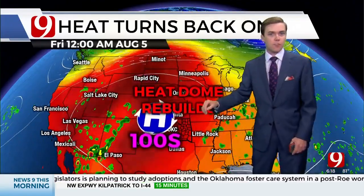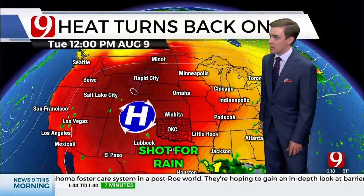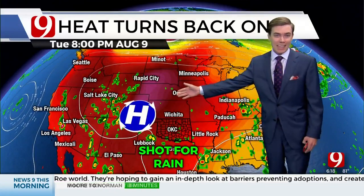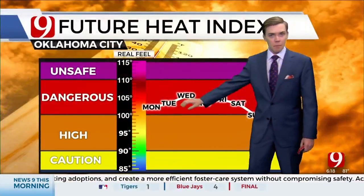That'll lead to some sunnier afternoons. We could see some showers early on Thursday, but that's a very low chance. We'll see why in a minute. The next best chance is going to be next week. By the time we get into Tuesday, there's a shot, but even then, the heat dome doesn't really break down. It'll be a system that goes around the southern periphery of that heat dome that gives us a chance for rain. For the most part, we're looking hot and mainly dry.